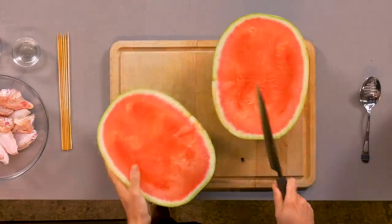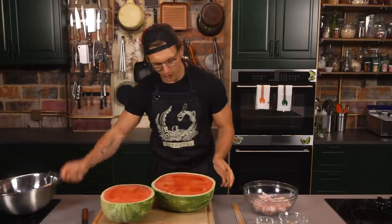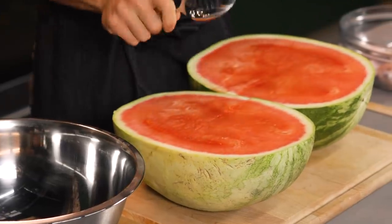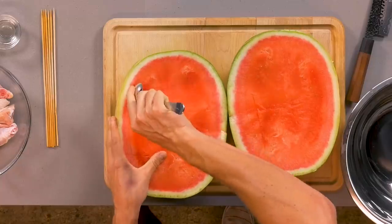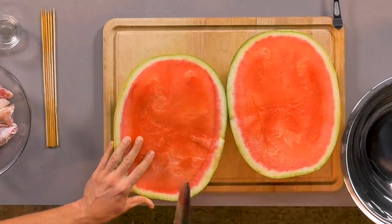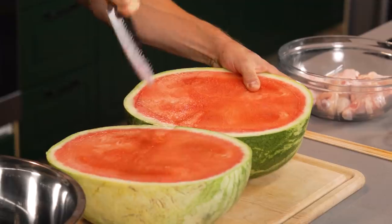And there we go. So we have two halves of watermelon here. What we're gonna do is we're gonna hollow it out. Whoa. One of these watermelon tops is going to be our lid, one is going to be the bottom. I'm just gonna take a spoon, take a knife, and I'm just gonna trace around and just try and hollow this out until we get like some sort of a kettle drum configuration.